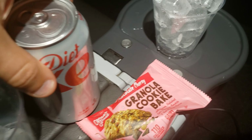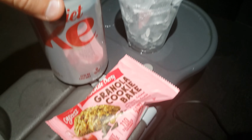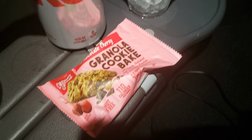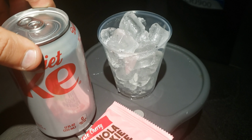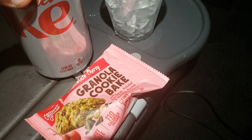So as far as service on the flight, this is essentially what you're getting. Diet Coke and a granola bar. In their defense, the Diet Coke was handed out pretty liberally on the flight. So that's what you're looking at for first class as far as food service. Like I said, the key is keeping your expectations low.